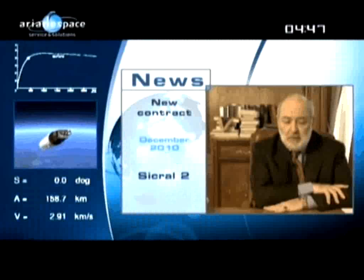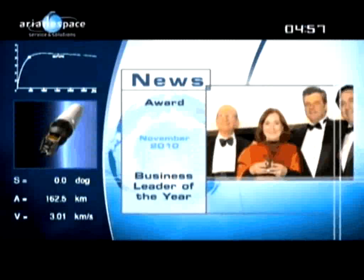With the recent signature of the contract for the launch of Sical 2, we have reached an important stage in the collaboration of Italian industry with Arianespace. As you know, many other Italian satellites have been launched by Arianespace in the past. But I think the launch of Sical 2, or the signature of the contract that will lead to its launch, will be particularly important.